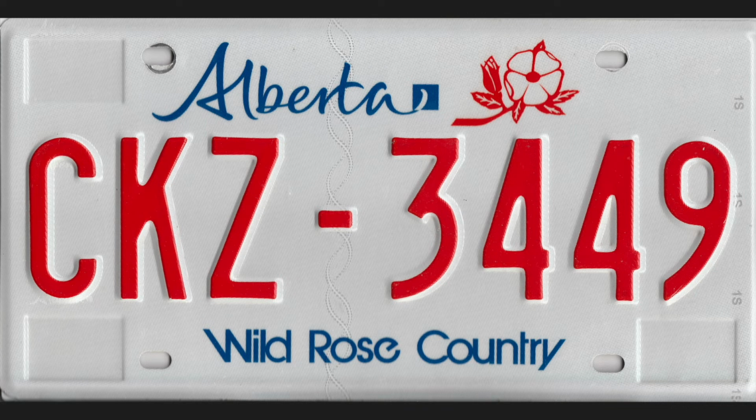Alberta. Alberta is wild rose country, apparently, and I like it. I like the font of Alberta. I'm not sure why there's that inverted thing on the tail of the A with the blue square, but overall I like it. Red, white, and blue, simple, easy to read.